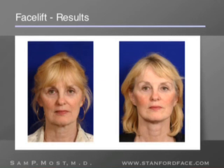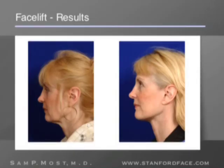And I think it's most dramatic on the lateral view, where you can see that her neck and jawline are much more youthful appearing, and her incision, again, is right along here, goes into the ear, back around the ear, and back into the hairline. So folks can often wear their hair back.